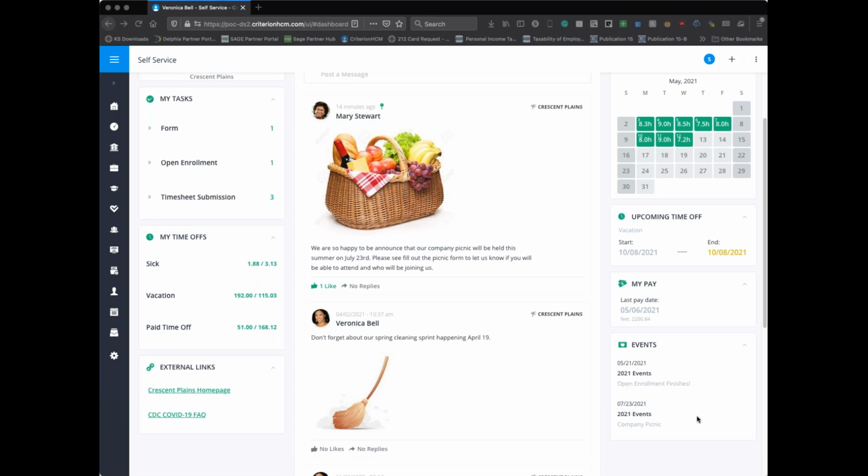So if it's for all employees or for a group of employees like a department, or a particular location, they're going to see the things that are applicable to them. As you can see, we've got open enrollment going on right now, so it finishes here in a few days. A company picnic coming up in July, as an example of a couple of events out there.